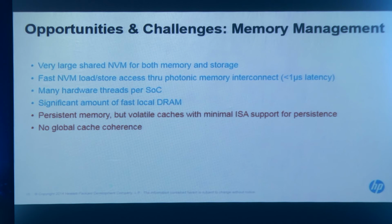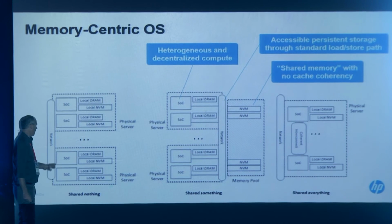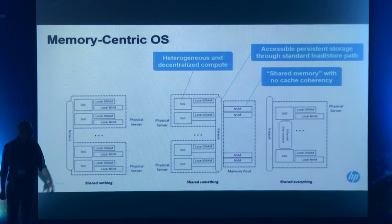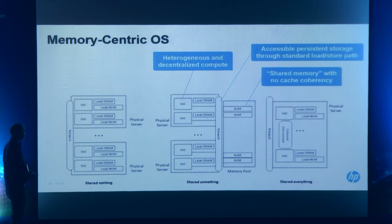And the thing is that when we think about the machine, we often think of where, if shared nothing is the cluster case and shared everything is the, let's say, mainframe or, in a sense, high-performance computing, this new paradigm is mostly a share something case, okay?